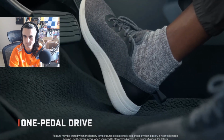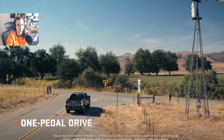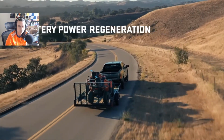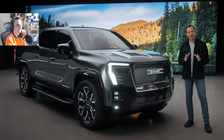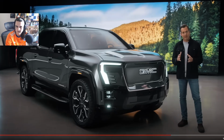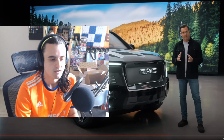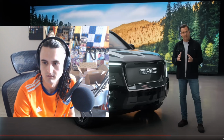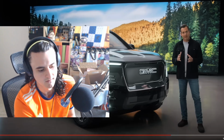One pedal drive. When it's on, you can lift your foot off the accelerator and the vehicle slows to a stop. The battery is designed to regenerate during normal deceleration or when you're coasting, especially downhill. Another thing jumping out at me, you can tell they are still clawing for first-time EV buyers, because a big portion of this video is them educating non-EV owners on what some of these features are. They're fighting with every other brand over first-time EV buyers here.